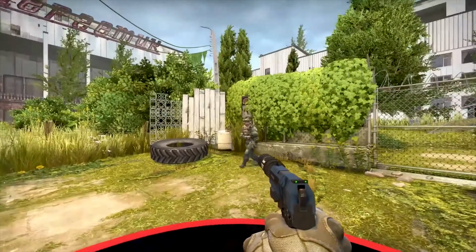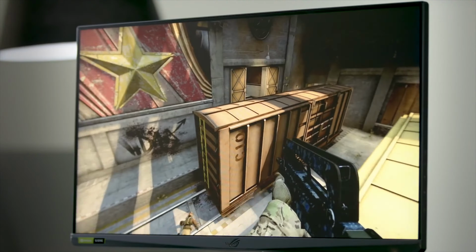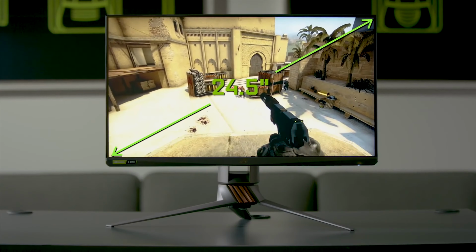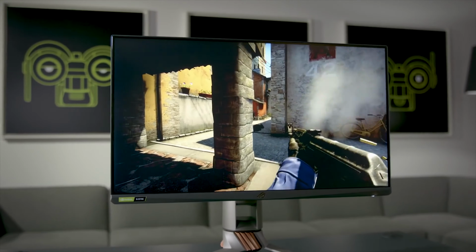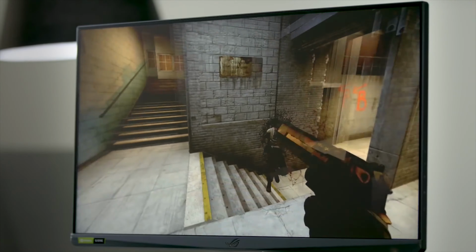Hence, Overwatch or CS will take full advantage of this technology. The 360Hz 24.5-inch panel supports HD resolution and an integrated G-Sync processor. Asus claimed that they have made improvements on this monitor. The product won't be available soon, and Asus has not confirmed the price or release date yet.